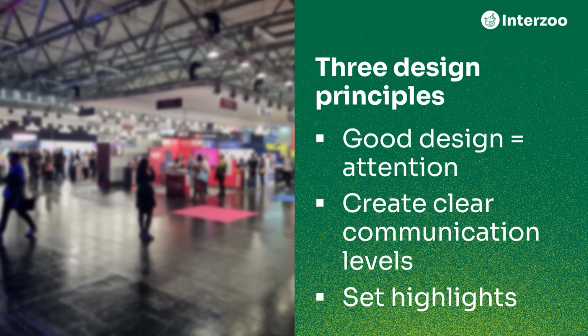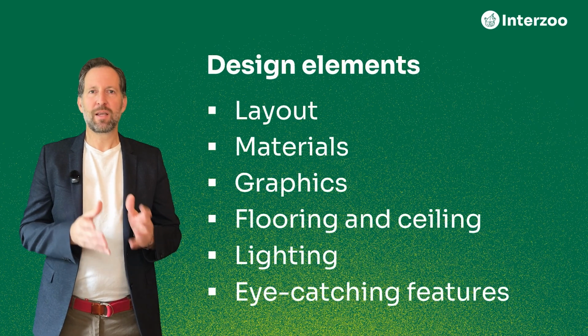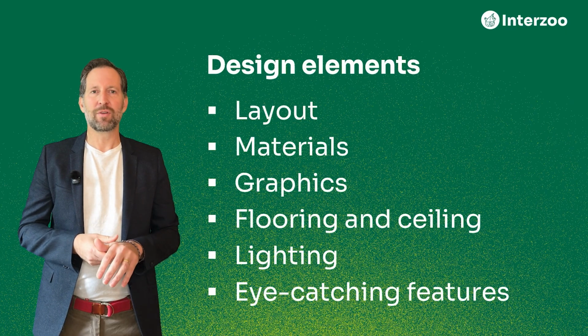Third, less is often more. Visitors should recognize what it's all about at first glance. Avoid overloading with products and set specific eye-catching highlights. Also consider which design elements best convey your message: layout, materials, graphics, floor, ceiling, lighting, and of course, an eye-catcher that arouses interest.